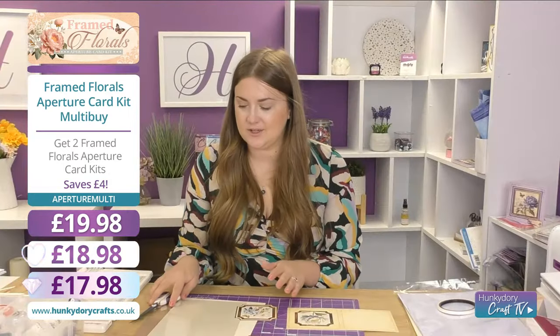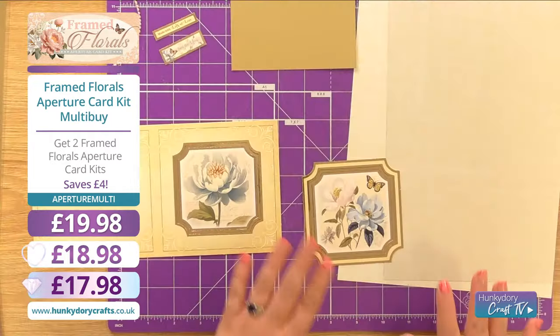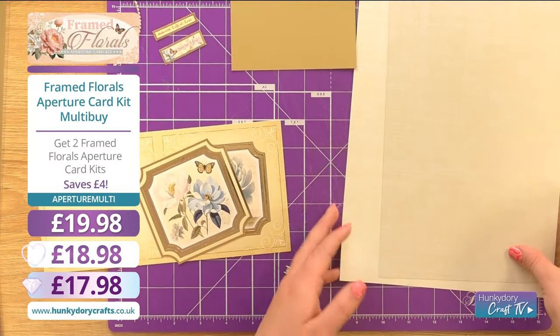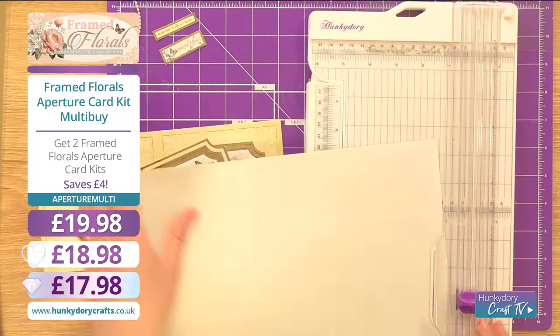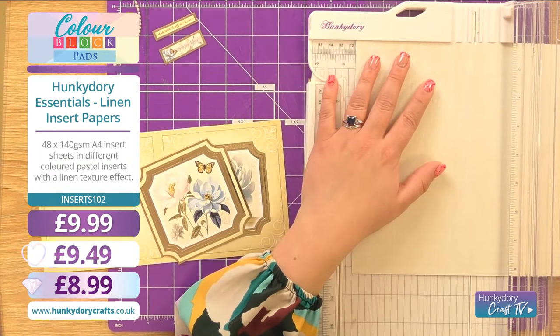We are going to do an easel, like the one that Rachel did, that last card that you showed, but we're going to use the yellows. And I'm also going to use my outer frame. I just think it gives it more of a finished look. So I've cut a piece of acetate down. This is 4¾ by 4¾, and I've gone for my lemon linen insert. Nice.